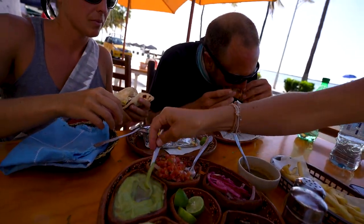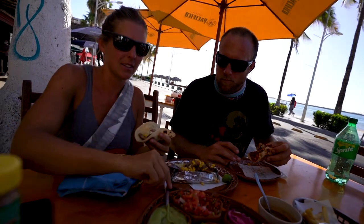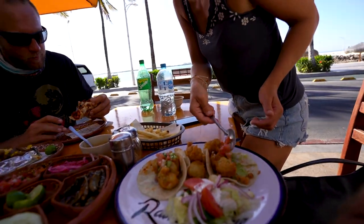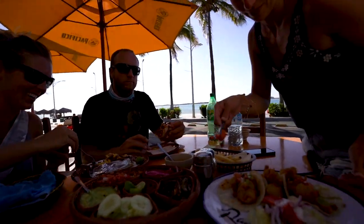What is that called one more time? This? Yeah. Papas relleno, which is stuffed potato, basically. Okay. We stuck with the Camarón tacos. Didn't really venture too far. We never do. Thus the French fries. Thus, Greg and Jess leading the way.